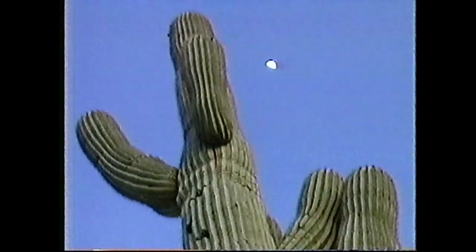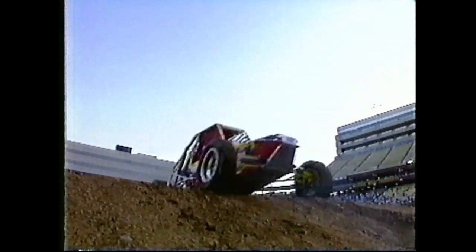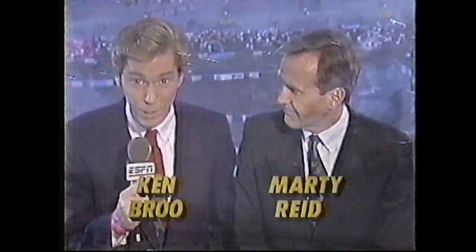We are out in the desert tonight in the greater Phoenix area, and that includes Tempe, Arizona, the home of Arizona State University. It is hot, it is dry, and that ought to make for a fast track here at Sun Devil Stadium tonight. And hello again, everybody, along with Marty Reed, Ken Bruce speaking to you.